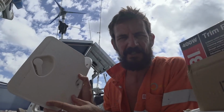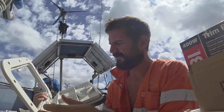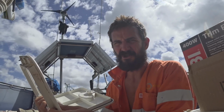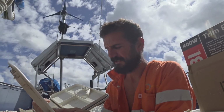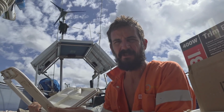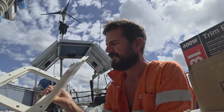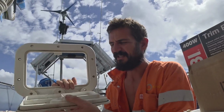Alright, so we've pulled our hatch out, and it's a fairly tough old hatch, this one, but it doesn't belong in a cockpit, you know what I mean? Every time we get inundated with water, and a cockpit's built for that, like if a wave comes in you need to have your boat waterproof. So these sort of hatches just aren't going to cut it.